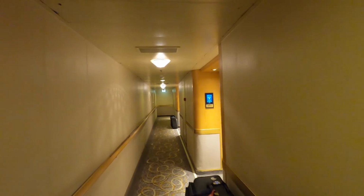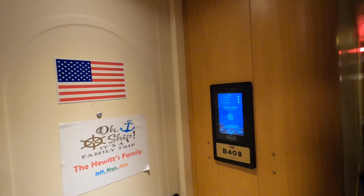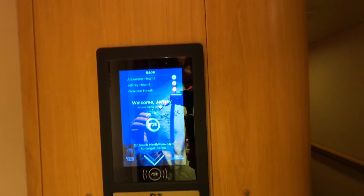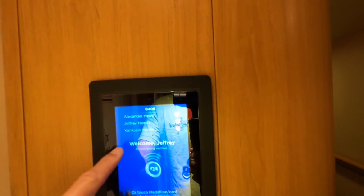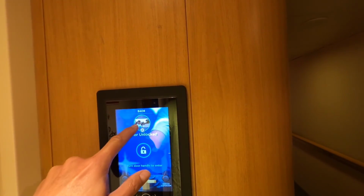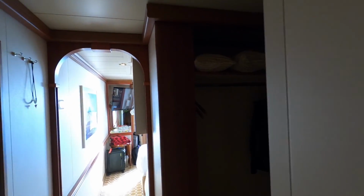This is the last night of the cruise, so we just put out our bags, but yes, we do decorate our door. It actually senses, this actually has a transmitter on it, lists the people's names, door unlocked, there's a picture of me, and it tells you how to open up the door, room number, and you do have a green light.